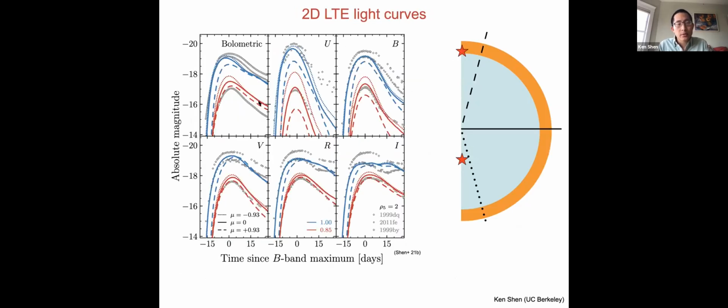So here I'm showing light curves. This is bolometric U, B, V, R, and I light curves for a subset of our models. The red lines are for the 0.85 solar mass explosion, and the 1 solar mass explosion is in blue. And the different line styles are different viewing angles. When looked at from the north, that's the dashed line. The equatorial viewing angle is the solid line. The dotted lines are from the south.